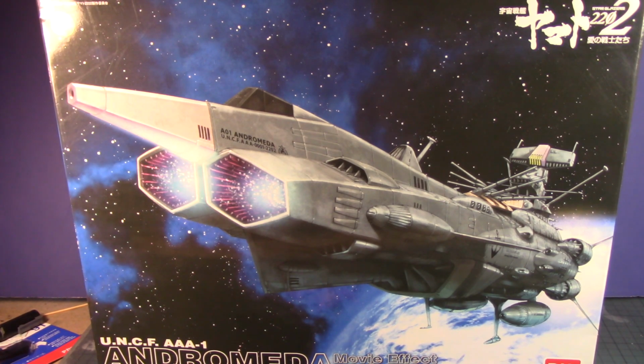Earth Federation has now aligned themselves with the Gamilas forces. And now they're going up against a new threat known as the Galmans, if I'm hopefully pronouncing that correct. And this new ship is, of course, their new ship of the line, which is taking over from the Yamato, which is now retired.